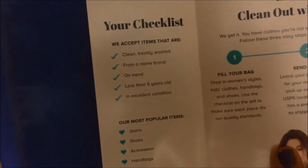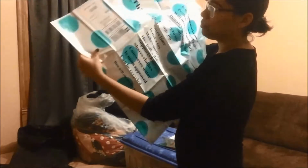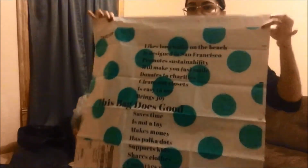So this is how it comes when you open the packaging. It's pretty cute. Little closet. And then it shows you everything that you have to do. So there's a checklist of items they accept, popular items, items they don't accept, and then how it benefits the earth. And it's 1, 2, 3 easy steps, and then you're done. So just so you can see it better, you open up this little closet pamphlet with ThredUp. 1, 2, 3 easy steps, checklist, popular items, items we don't accept, and then how you're doing good for the planet. And you can see there's already a prepaid label. Nice. This is the bag. So you can drop it off at FedEx or leave it with USPS.